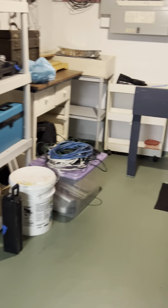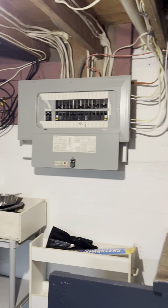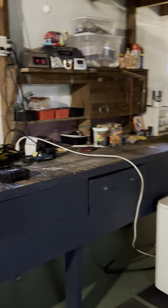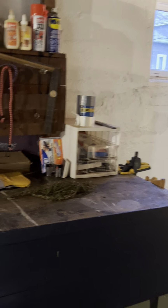No sign of any kind of water intrusion or anything like that down here. Joists are at a good span for the time. Wiring appears to all have been done really well. 100 amp panel, bit of room left on it looks like. Little workbench and everything. We've got a dehumidifier down here, being responsible. Egress windows appear to be in good shape.